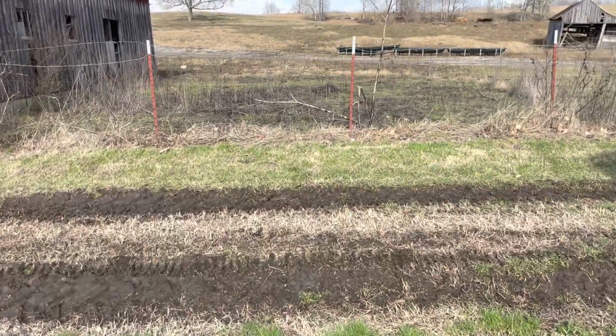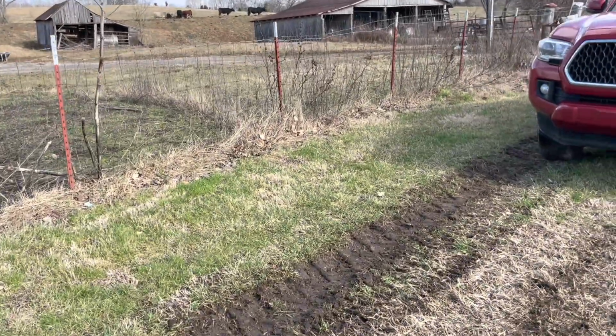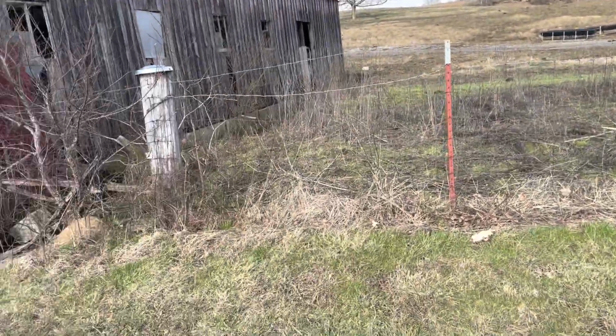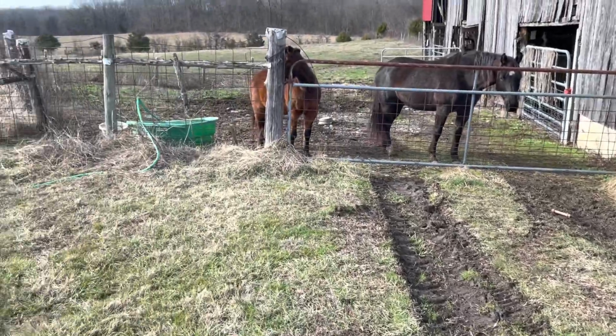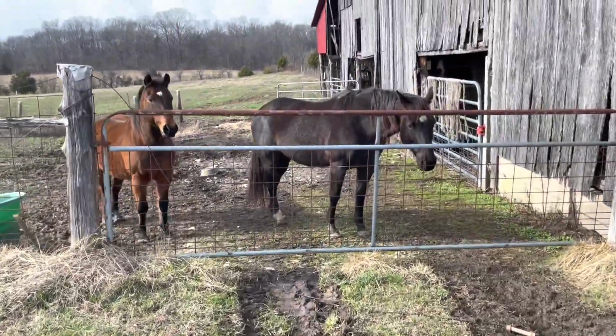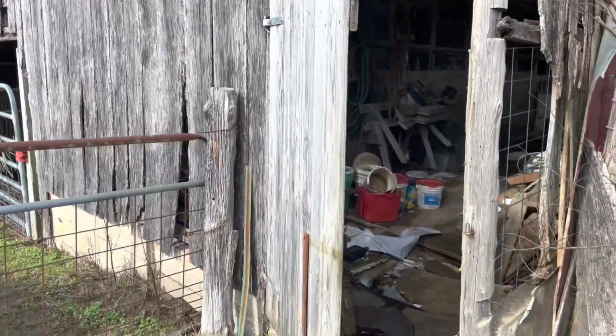And the greenhouse is going to go probably right around here. So I'm thinking when this barn is demoed, this is going to be like a greenhouse area workspace. You know, the dream for the property is to be kind of this mail order perennial farm. Here's my buddies, and we're gonna do a quick peek in the barn.